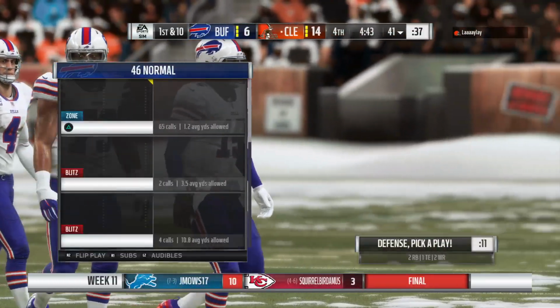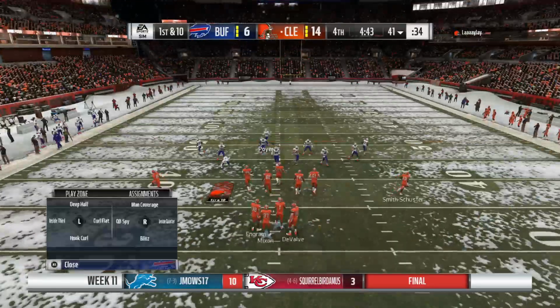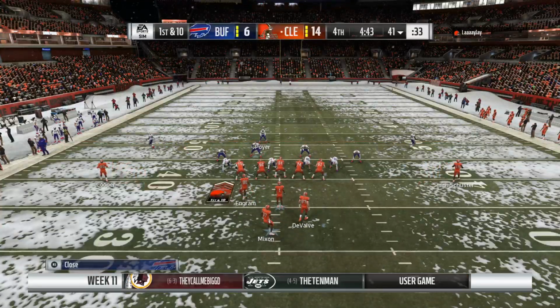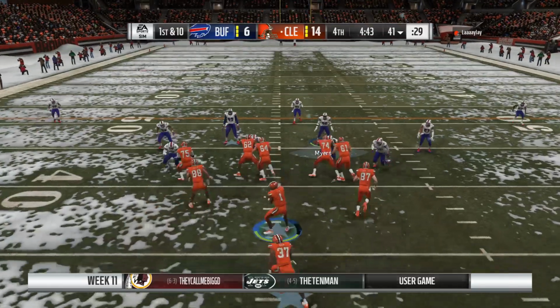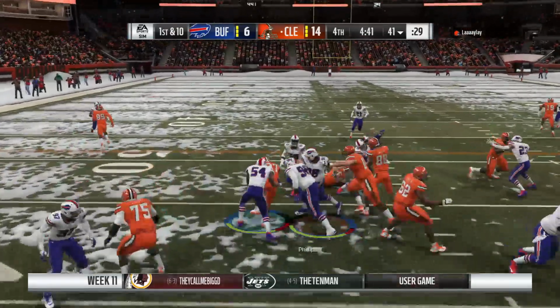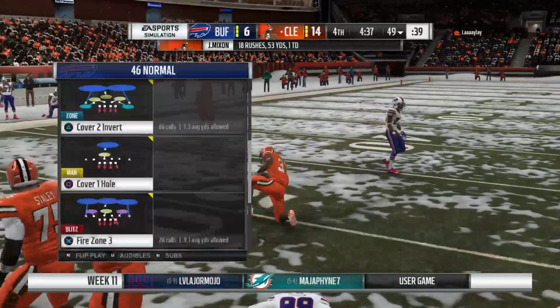Everything looked good. Good snap, good hold. Sometimes, though, the ball just doesn't want to go where you want it. And this one winds up no good. Good starting field position for them here as they come up 1st and 10. The drive will commence with a run by Mixon. And he'll be taken down just shy of midfield.